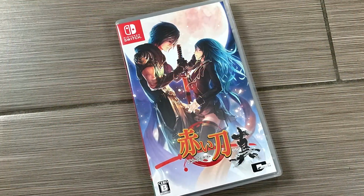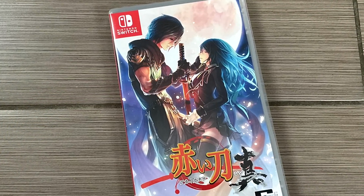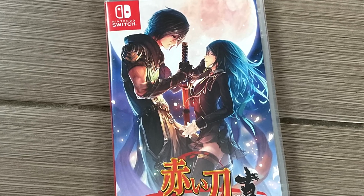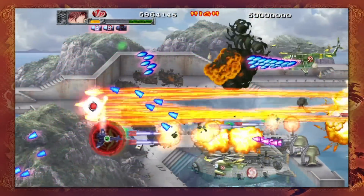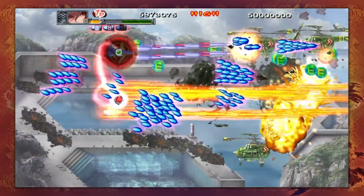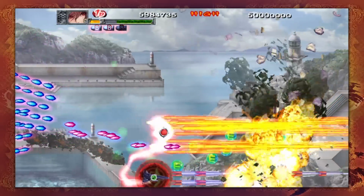The cover, you would never be able to tell it was a shooter. It looks like an RPG or a visual novel. But when PlayAsia announced that this was going to be one, I jumped on it immediately. And just to let everybody know, the game plays in English, even though everything here is in Japanese. I couldn't buy this fast enough.